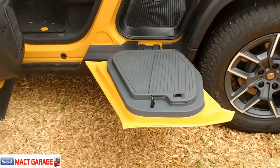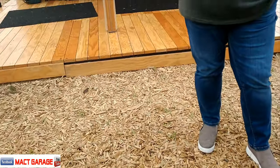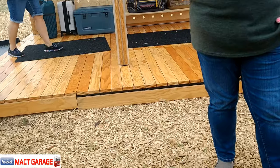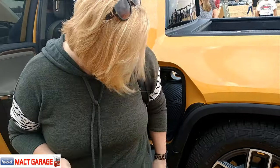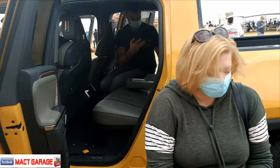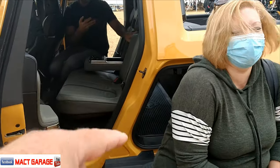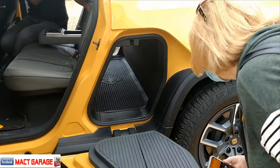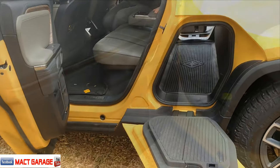Hey, Vicky, sit on that. No. They said you can sit on this thing. You can sit on it? Oh, no, it don't give. It don't give. No. It's solid. That's a good seat, isn't it? Holy cow. Can you fit in there? I'm just giving Vicky all sorts of ideas here.